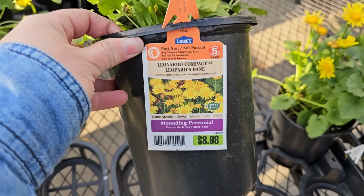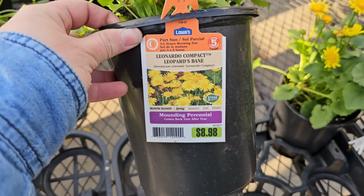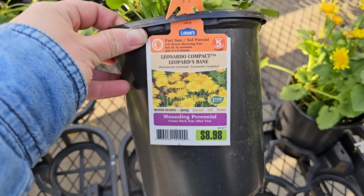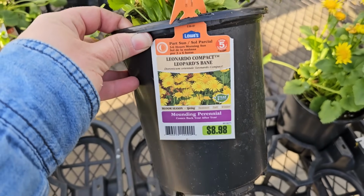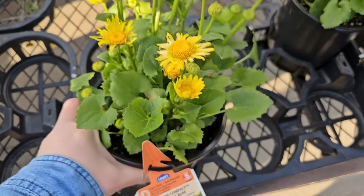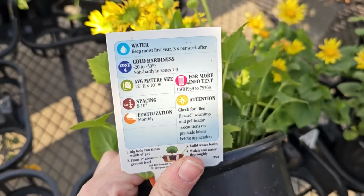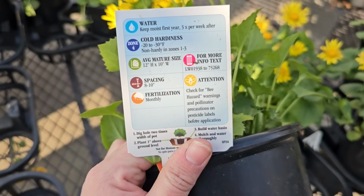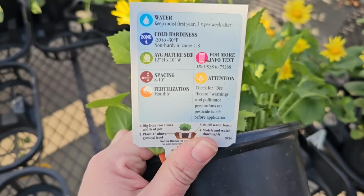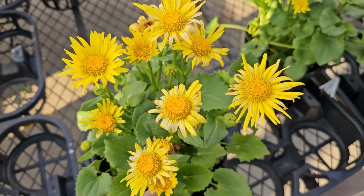And this plant I'm not familiar with. I thought it was Coreopsis, but it's actually called Leonardo Compact Leopard's Bane. And it looks like it's an early spring bloomer, a mounding perennial. It likes part sun. And let's see. Hardy down to a zone 4 or negative 20 degrees Fahrenheit, and it gets to be 12 inches in height and 10 inches in width. Has a really cheery yellow bloom.